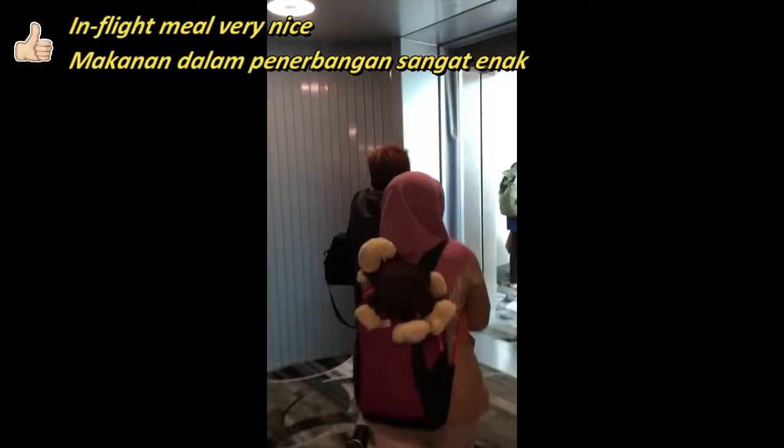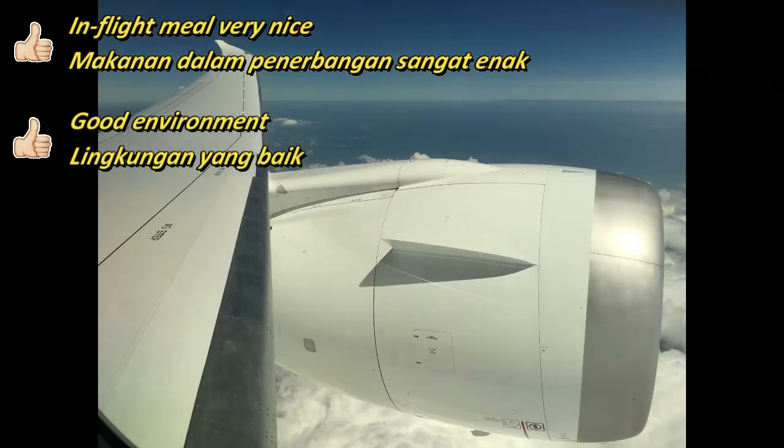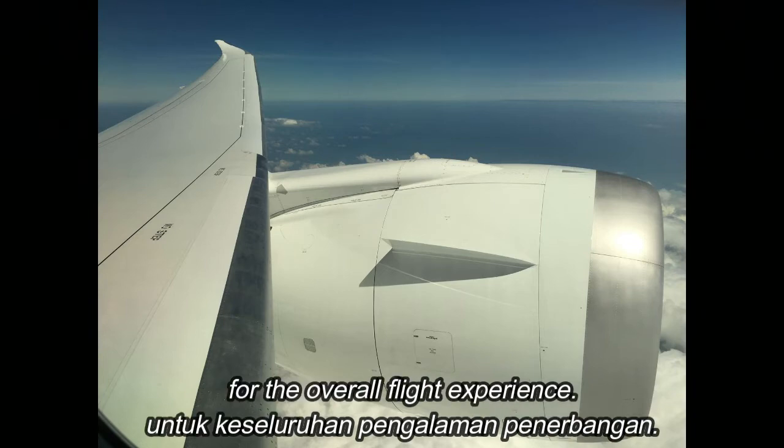The in-flight meal was very nice, good environment, I feel comfortable and relaxed. I'll rate 4.5 stars for the overall flight experience.